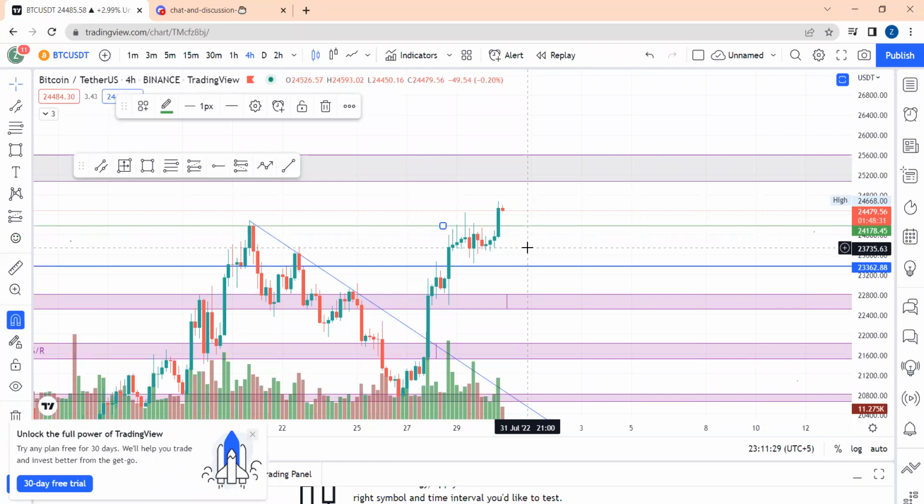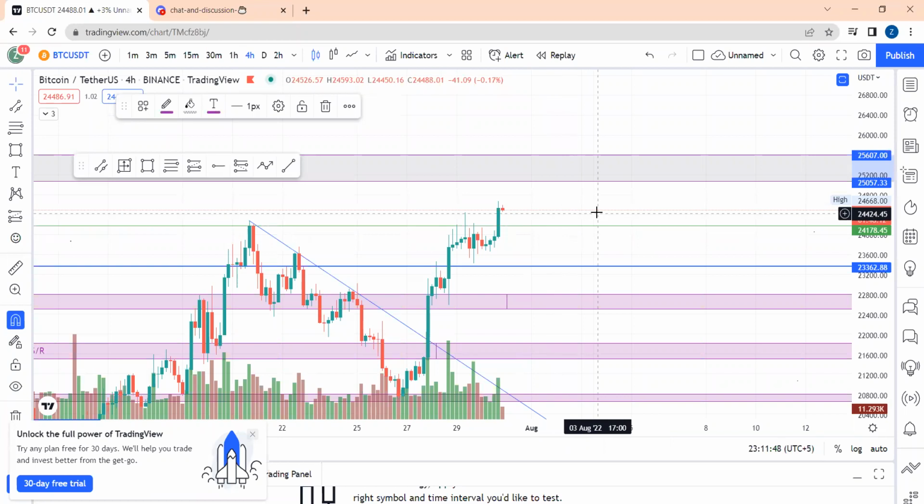I was looking in 1 hour time frame to see, if the BTC goes up and gives us a retest and goes up for a bullish momentum, where should we look for a short, or what should be the target? So this is my region, but I'll be targeting the 25,000 to 25,600 region. That will be my targets if I go long from here.